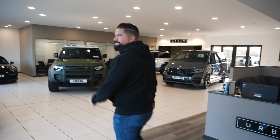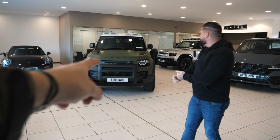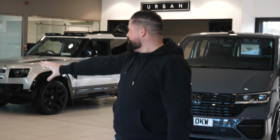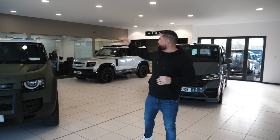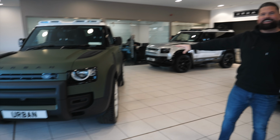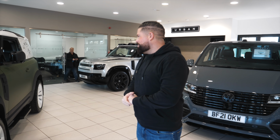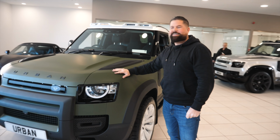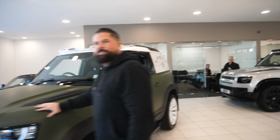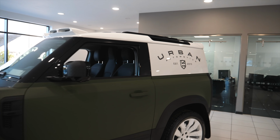How are you? Oh, you do know me well. So this is what I thought. It's what we'd call maybe a heritage look. It's got the white roof. That is right up my street. So this is a one of one, wrapped in this sort of greeny khaki satin colour. But it's a commercial. I didn't even realise. Yeah, it's a hard top. So it's a 90 van.